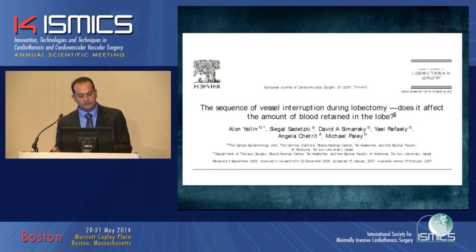And after the study, they drained the blood. How much blood was drained they had not specified, but this is what was discussed in the study.